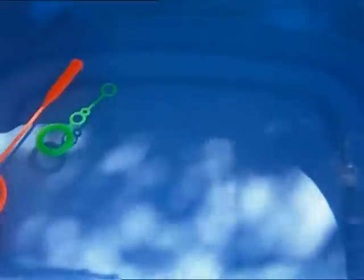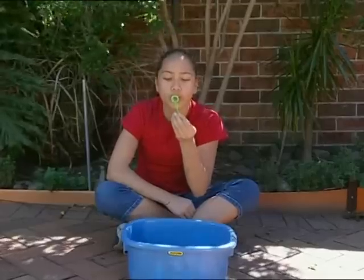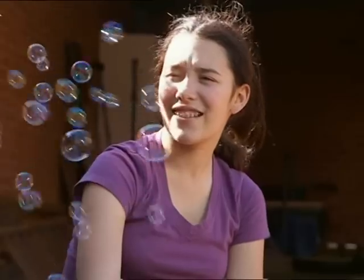You can't make bubbles with just water because water molecules like to stick together. So it won't make a film over the frame. Detergent, on the other hand, is stretchy enough to create the film needed for bubble blowing. There, bubbles, no troubles. But I know how to really blow up this scene.